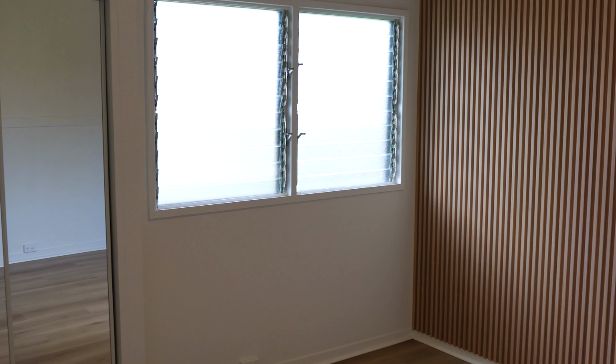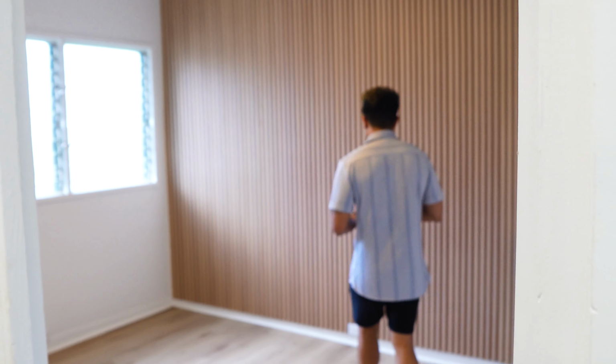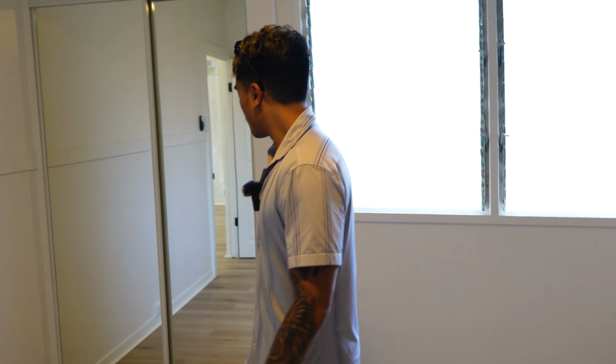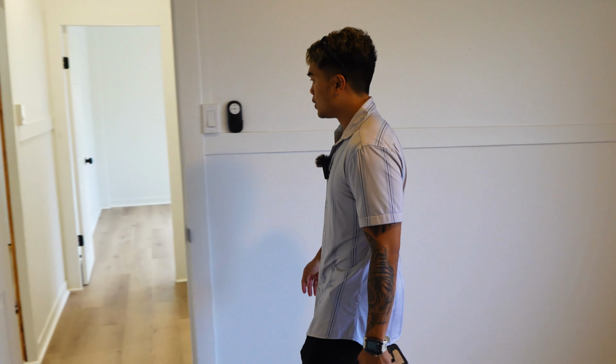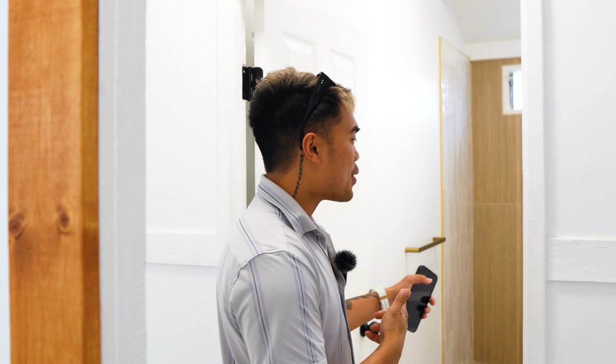Here's another bedroom. This one's way more spacious, and I like the accent wall right here. Super sick, really nice. Closet space. And then I'll show you the 4th bedroom. But before I show you the 4th bedroom, check out this bathroom. I really love this bathroom.